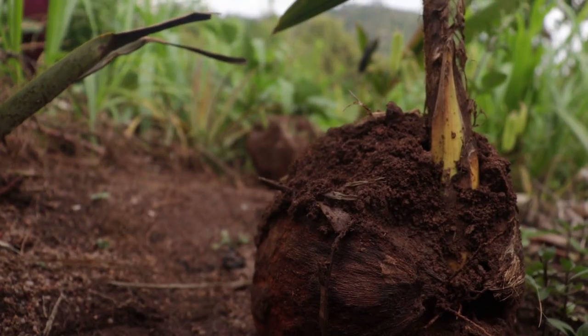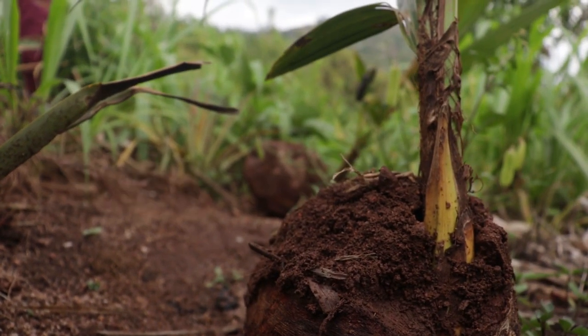Yes, and also you find that in different parts of the system where there are very many edges like here, the amount of moisture in the soil is so much higher than where there is no edge at all, where it is flat.